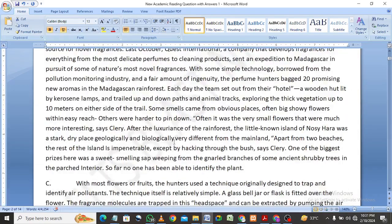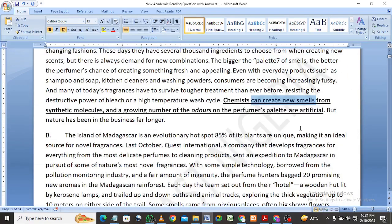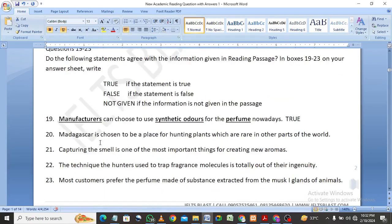So let's take a look at it again. It said: can create new smell from synthetic molecules. So these synthetic molecules are what they refer to as synthetic odor. So you can see that they both have the same meaning together.